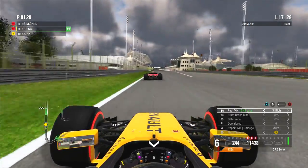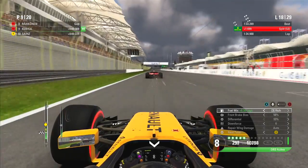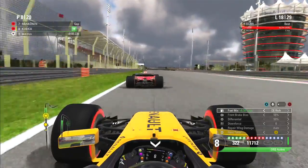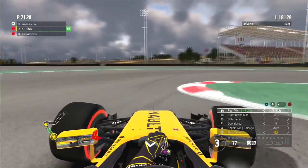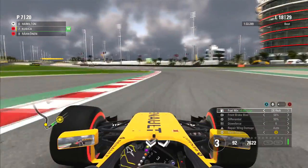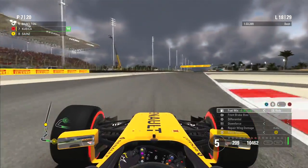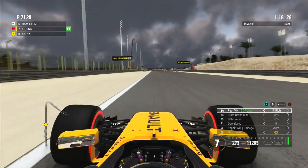Will we get DRS? Yes, we will get DRS. This is our last chance to keep ahead of him. Here we go, down the inside. He's outbraked us initially. Second phase of braking. We've locked up, gone deep, made him go wide. Sainz has got ahead of him. And now we need to bolt very, very quickly.